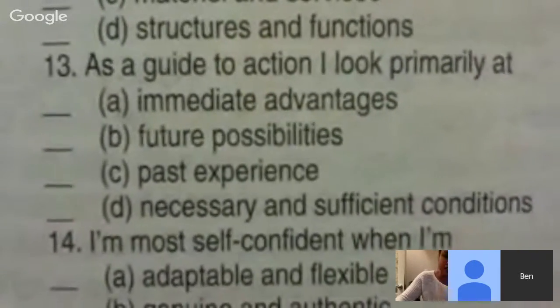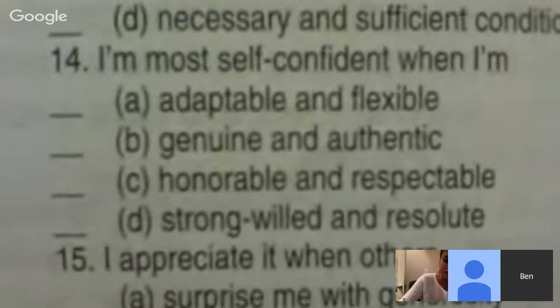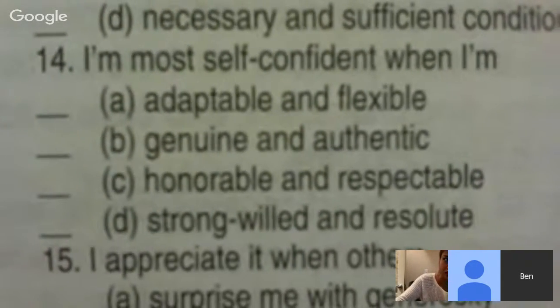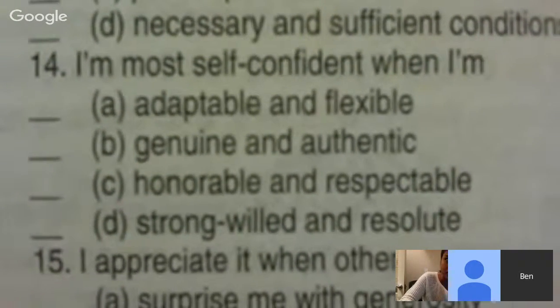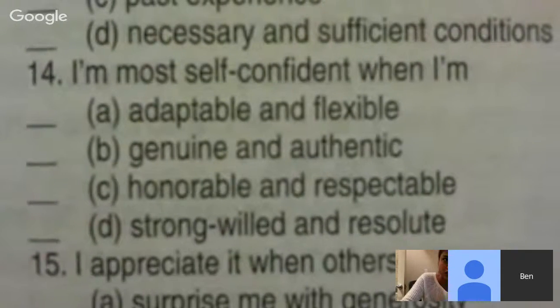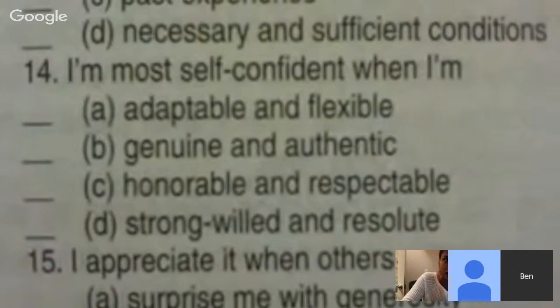Okay, good. We're good. All right, 14 says, I'm most self-confident when I'm A, adaptable and flexible, B, genuine and authentic, C, honorable and respectable, or D, strong-willed and resolute.